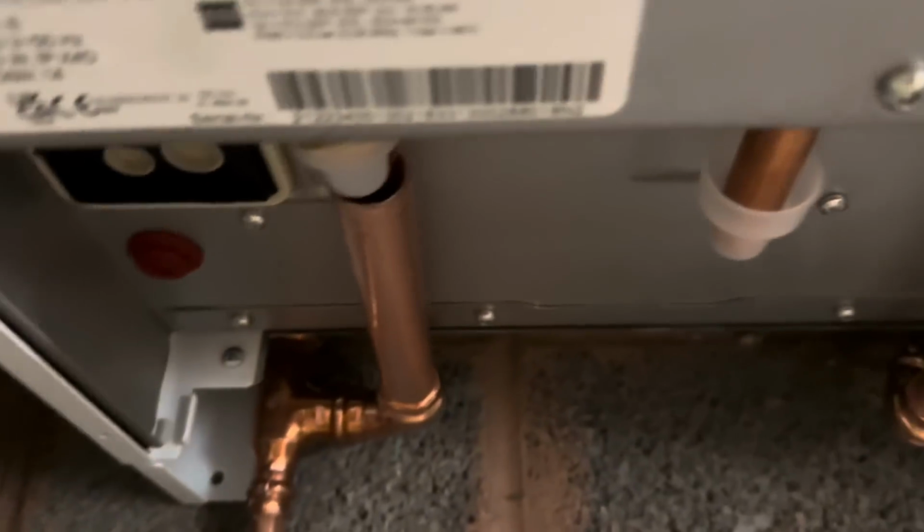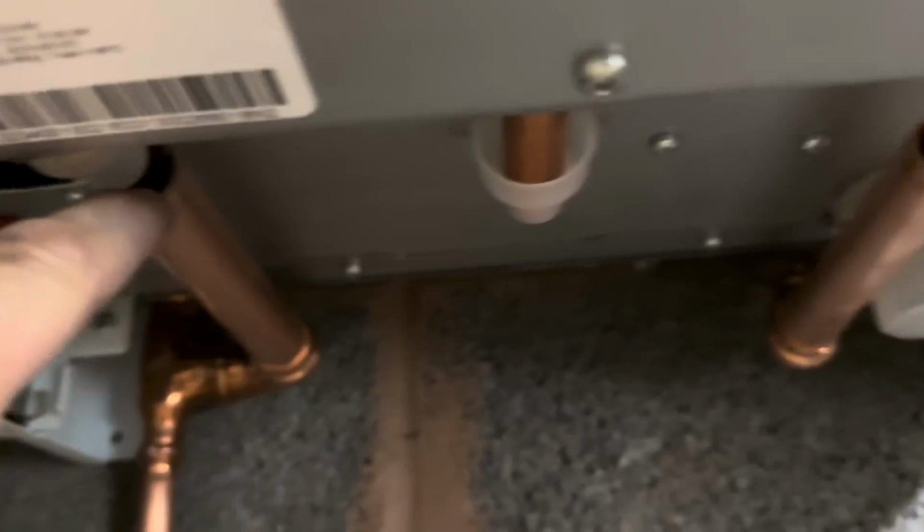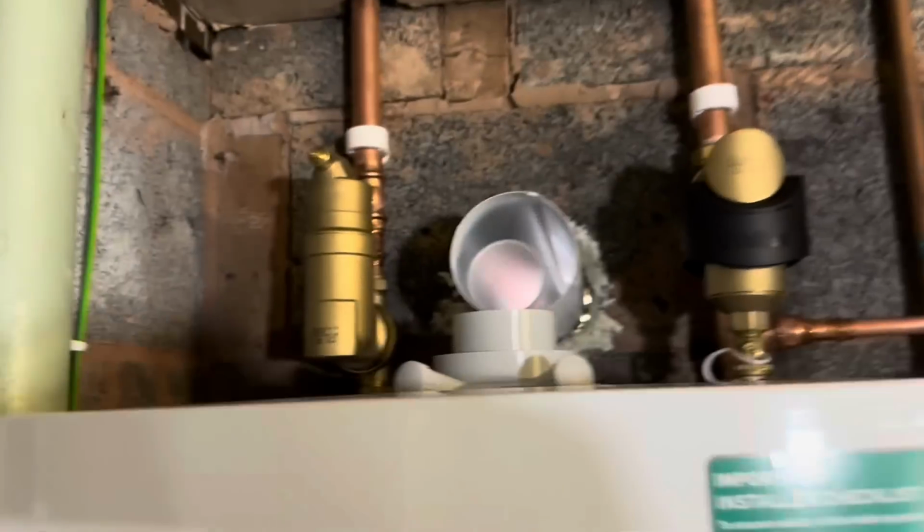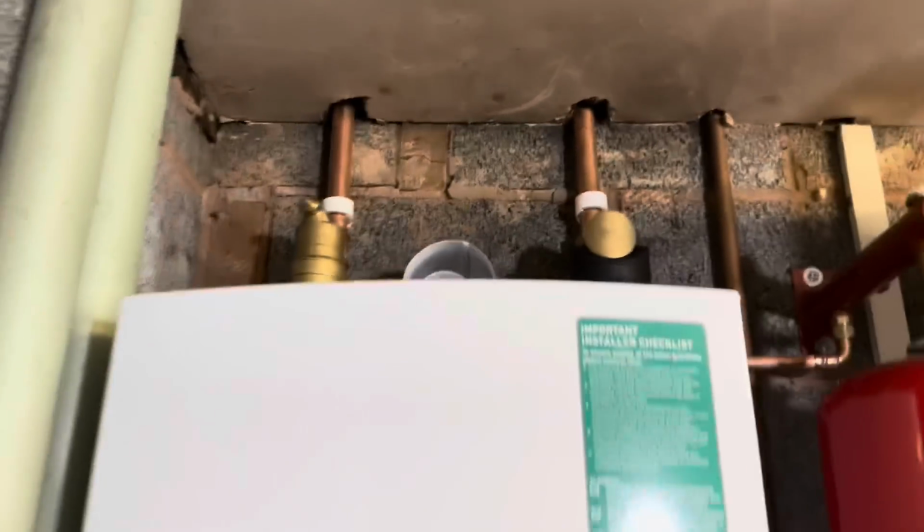That's what we've got to line up with there. That and that one. That and that one. And then there's just going to be the flue to do.